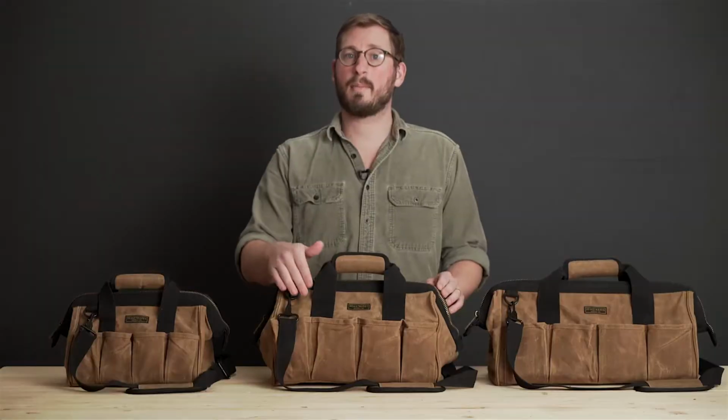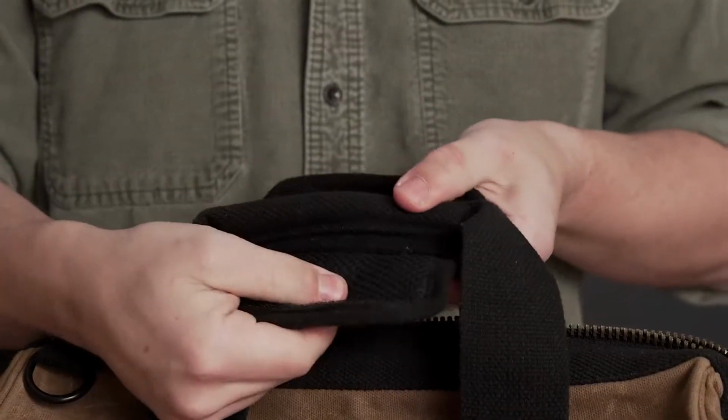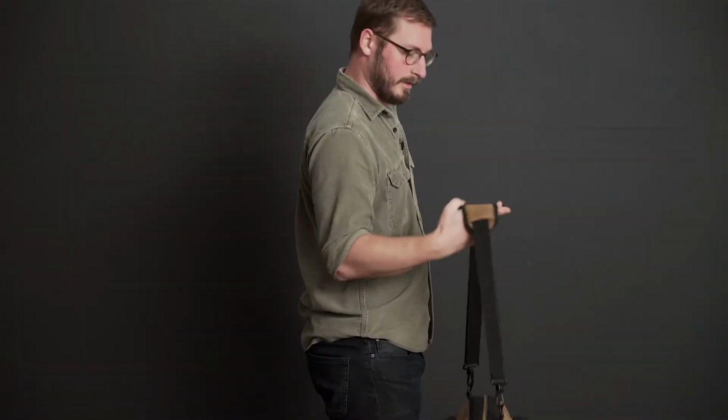All the stress points on the pockets have been reinforced with durable bar tack stitches. They have sturdy metal zippers and hardware and strong cotton poly webbing straps. They all include padded handles and shoulder strap.